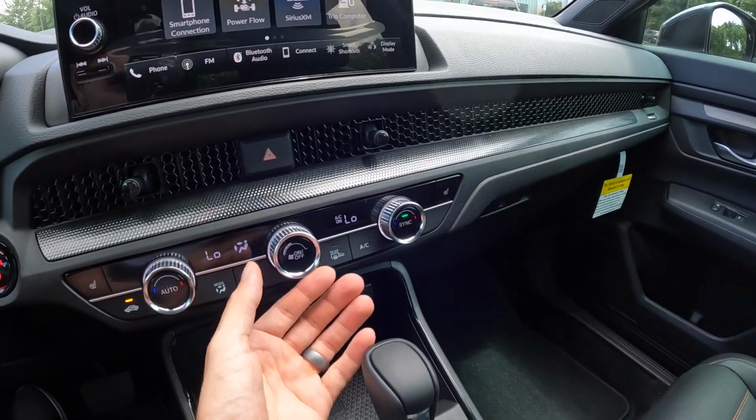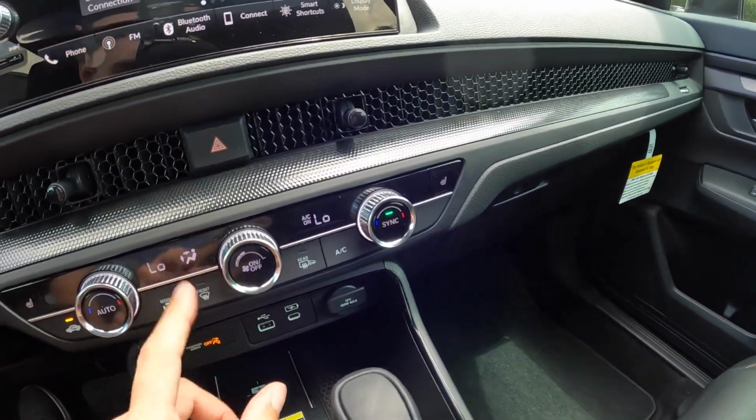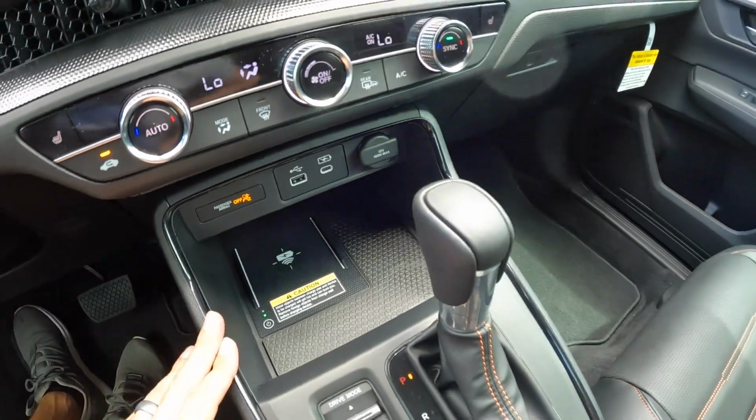We have controls in the center for fan speed and dual zone temperature. You can see all the different zones themselves. A little screen throughout it. Heated seats. And then you have plugs down below with wireless charging.